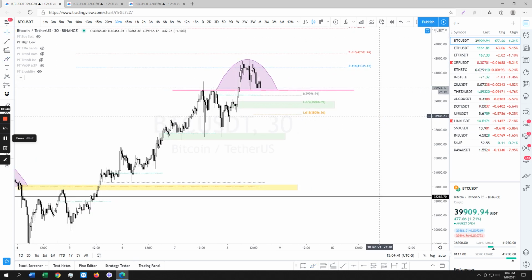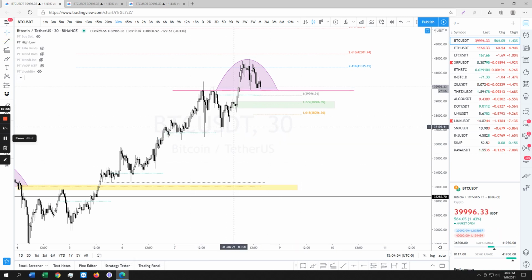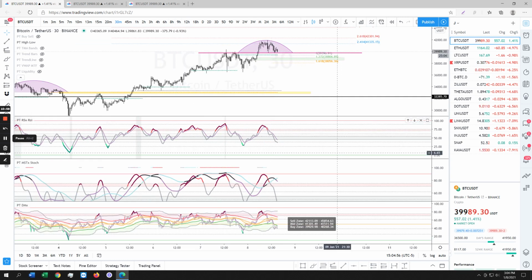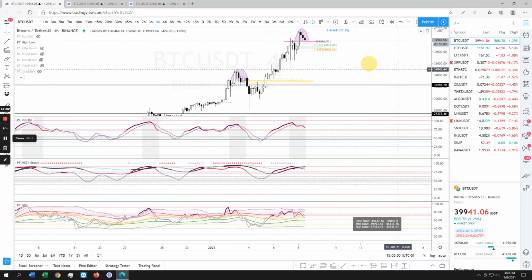Nobody here is telling you guys to be bearish or bullish. I'm just giving you both scenarios in case you're playing both sides the way I am. I'm playing both sides. Now, oscillator perspective, I want to assume that we are somewhere over here.